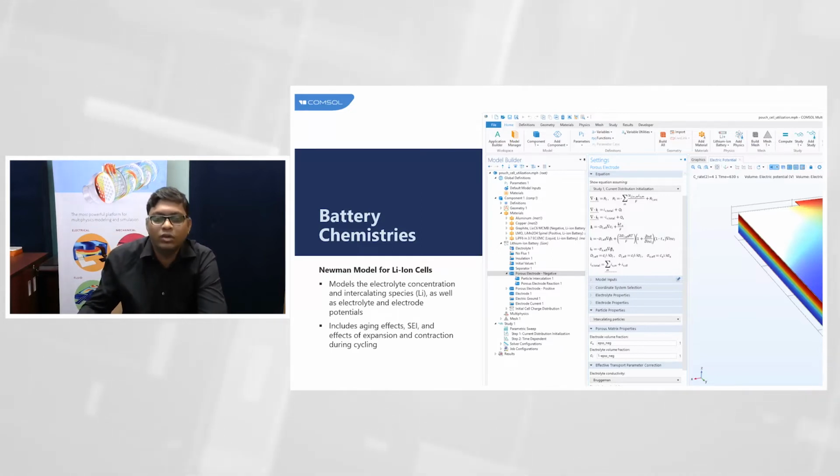Right now you can see we have these different geometries built up. It's a prismatic cell, and we have modeled different electrolytes and different electrodes, and we have coupled with the multiphysics, and we are solving all the detailed equations that we can see. So we are solving for mass transport, and we are correcting the properties for the structure. We are accommodating structural properties, flow properties, mass transfer properties, and the charge transfer properties as well.